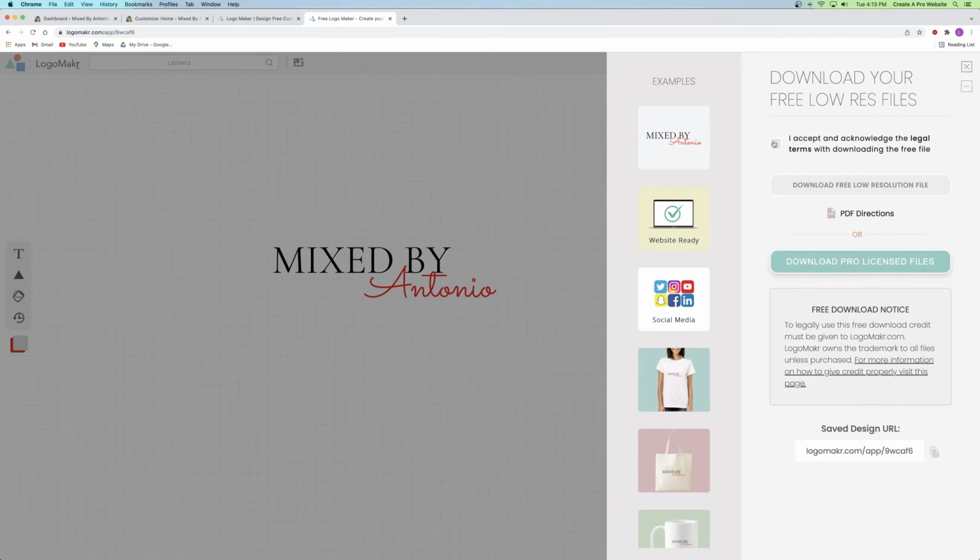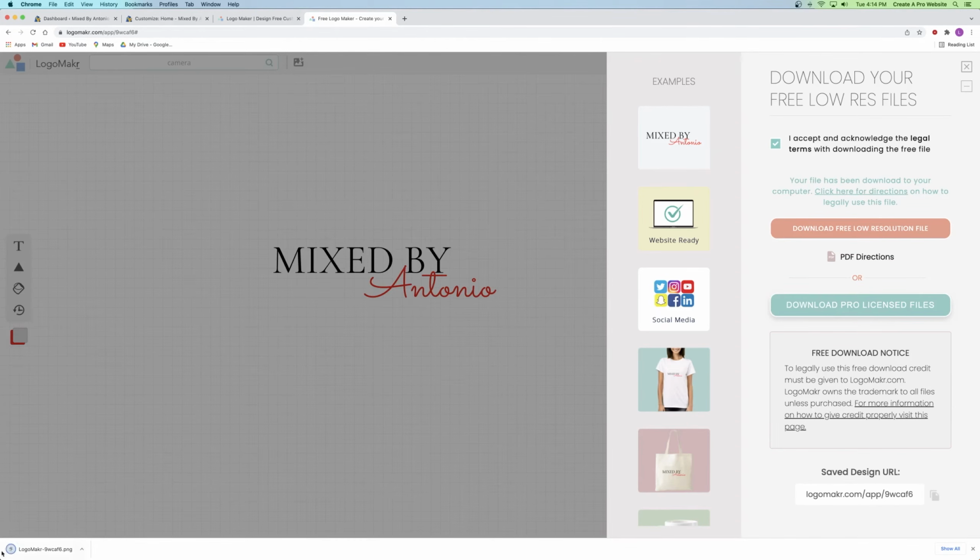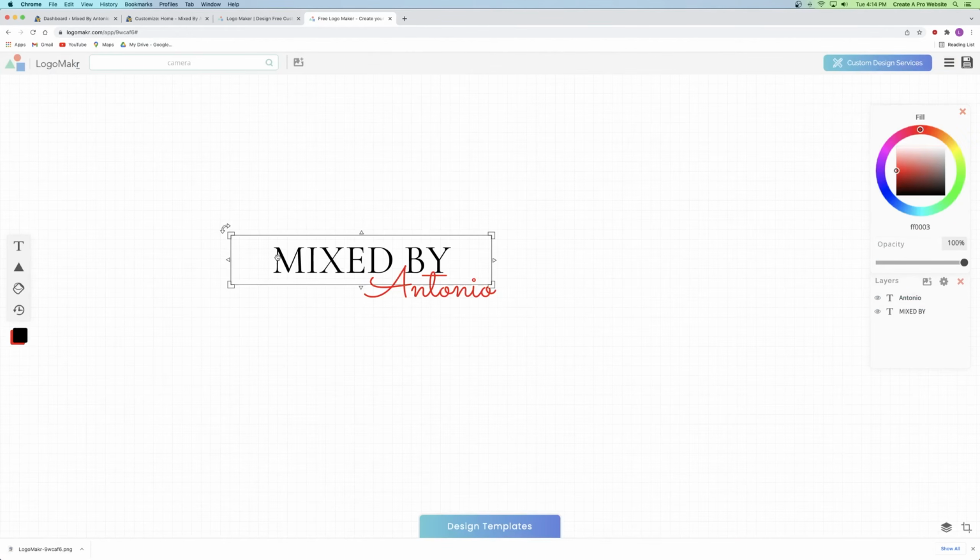So you click on it, you say, I accept and acknowledge the legal terms, and then you just say, I want to download the free low-resolution file. So I'm going to click on this. And then it's automatically going to download to my computer. Next, I'm going to go ahead and close back out, and I'm going to actually create a white version of my logo. Because if I were to put this logo over a dark background, like what we have on my website, you're not going to be able to see the black text very well. So I'm going to do a variant of it by clicking on it and changing only that text to white.